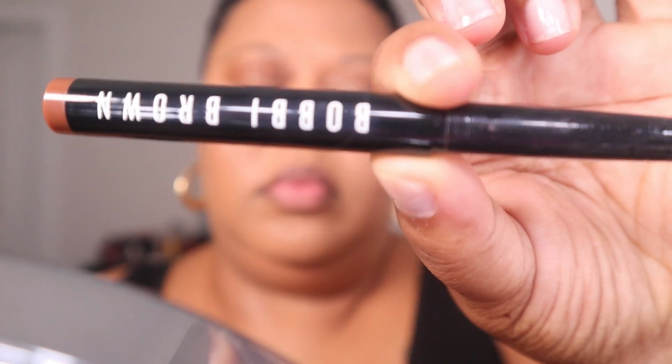So on the top lash line, I'm using a Bobbi Brown eyeshadow pencil in the shade Cinnamon. And this is going to give me the eyeliner portion of this look that I'm looking for, except I'm using eyeshadow because it's a little bit more matte. And instead of a black shadow, I'm using a brown shadow to kind of keep with the smoky brown theme.